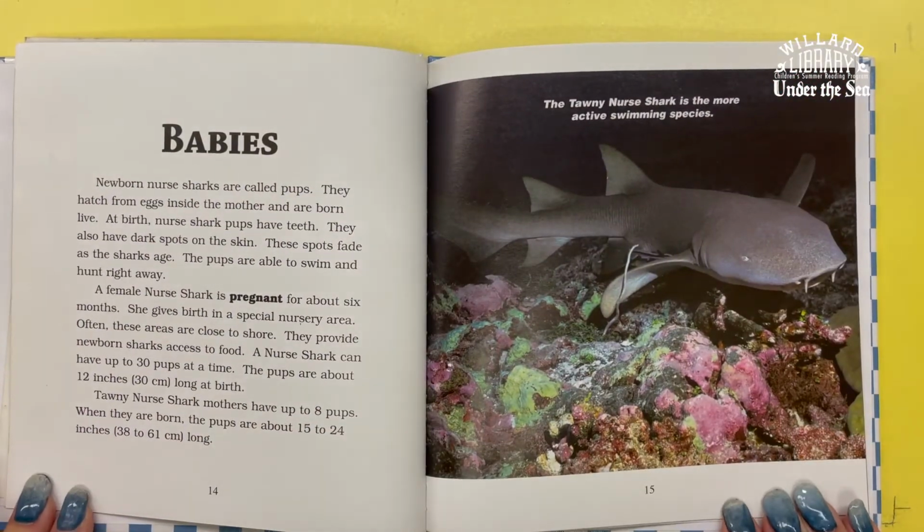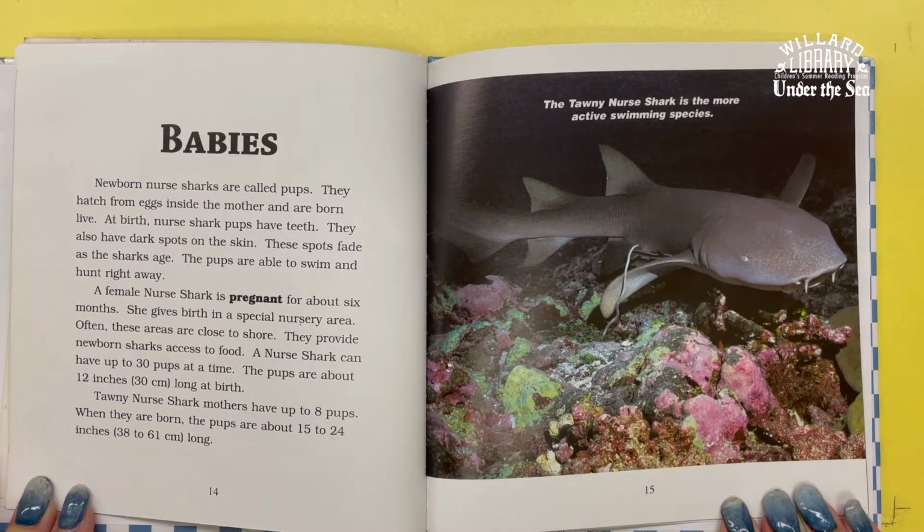Newborn nurse sharks are called pups. They hatch from eggs inside the mother and are born live. At birth, nurse shark pups have teeth. They also have dark spots on their skin. These spots fade as the sharks age. The pups are able to swim and hunt right away.